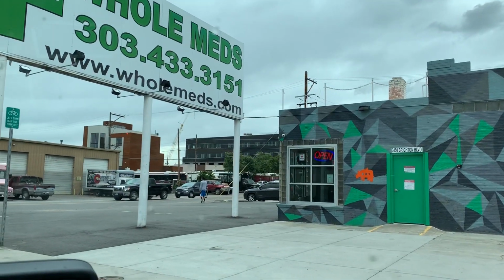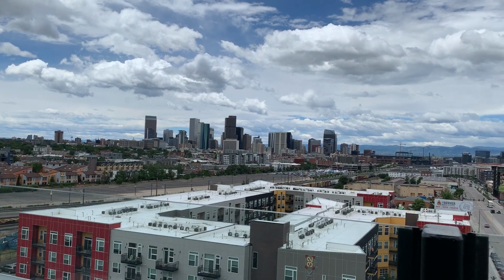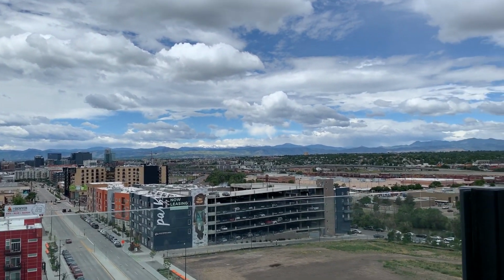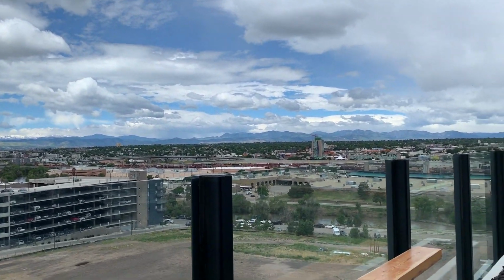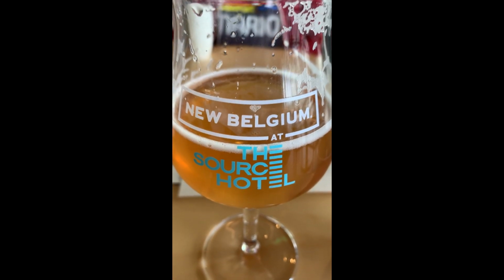Check out a dispensary for research, then take a much needed nap. Wake up and check out a rooftop bar overlooking Denver. Enjoy the views and the drinks.